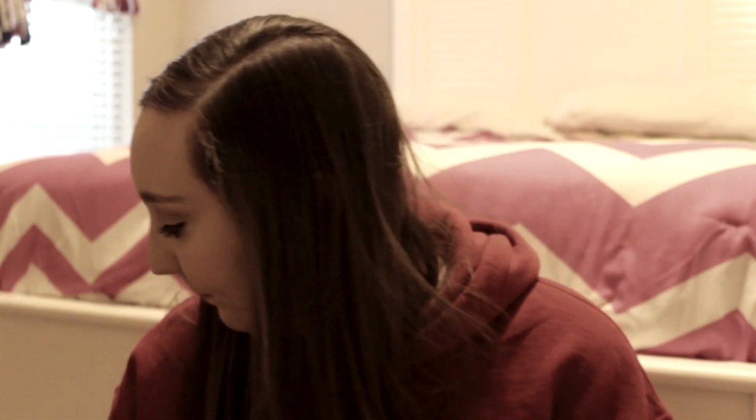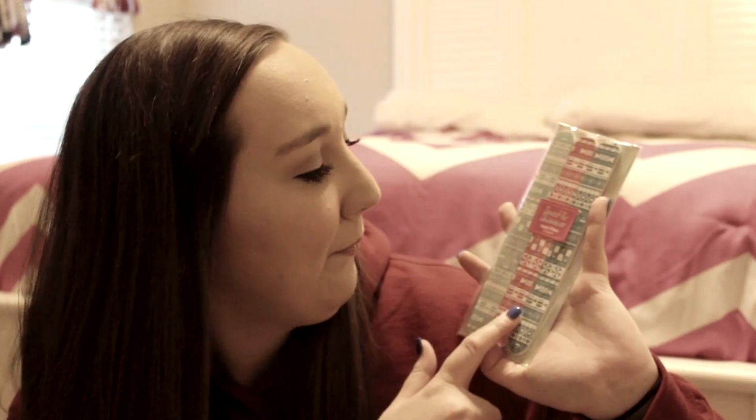So I got that. Then they got me, from the same Sweet and Shimmer, I guess that's the brand, some nail files, which I've been needing, because when I don't have my next gen nails on, I like to file my nails down really, really short, because I don't like them touching anything. It grosses me out. So these are going to come in handy.